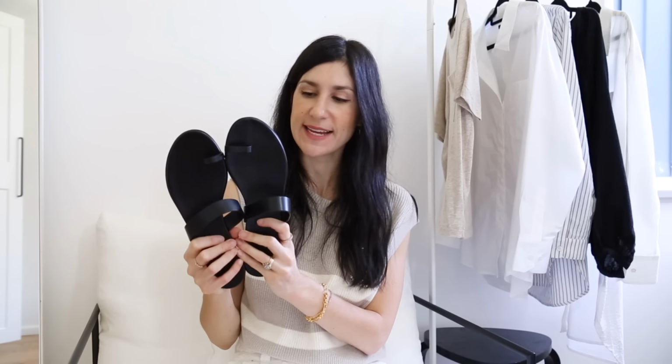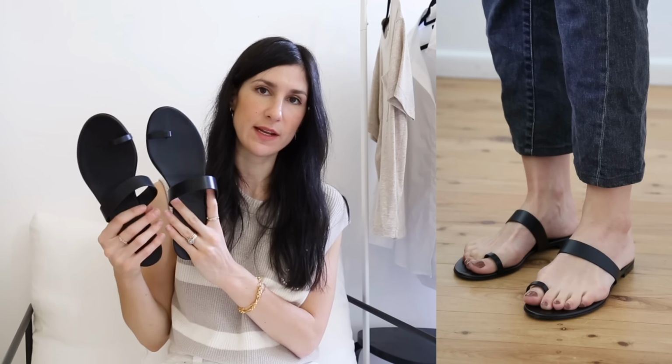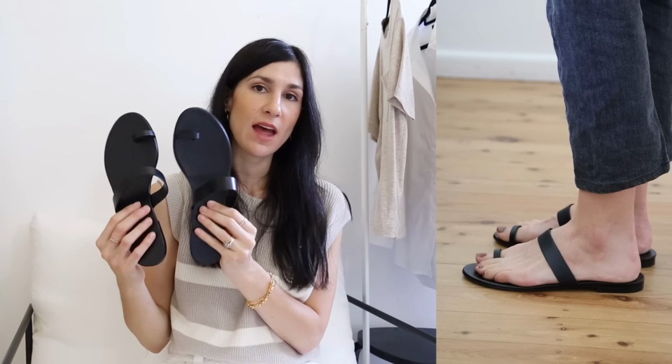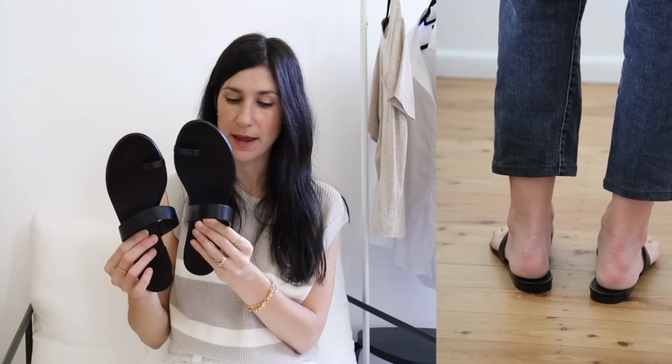So maybe a style I would recommend more for those with a wide foot. The other shoe that I have from the brand is called the leather strap sandal. These again I have in the European 40, and these ones fit very true to size. These have a toe strap and then also another leather strap across the foot. They're very dainty and elegant, and to me a really simple option for the summer, something that I foresee myself wearing a lot as we head into the warmer months here in Australia.